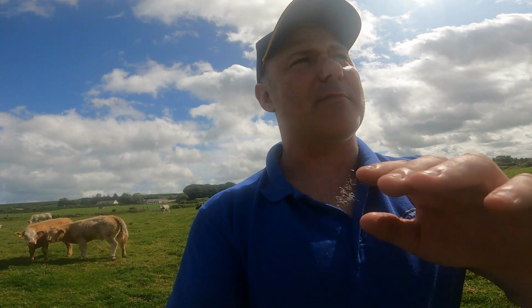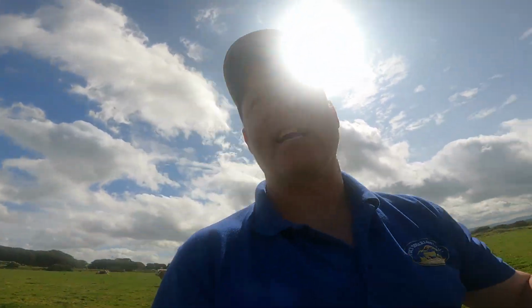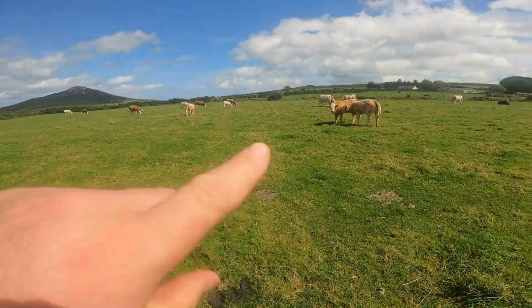They're getting no meal, and that's why I want to sort them out and put them down to another spot. And maybe I would put the creep feed down and just give them a small bit just to get them going, but I'd certainly be giving them meal once they go into the shed. Probably wouldn't be selling them till next spring, but really, really happy with them.